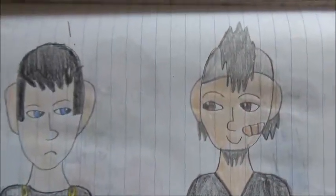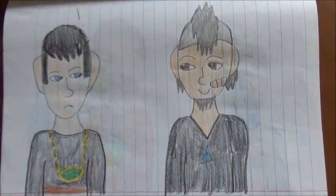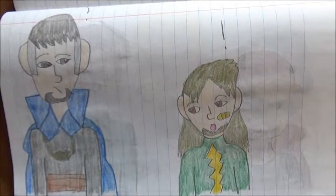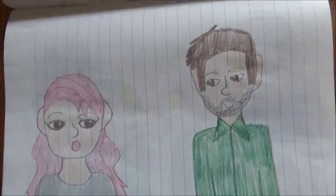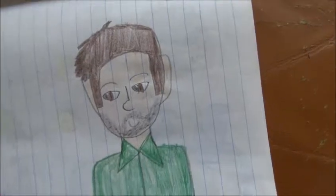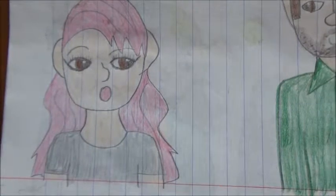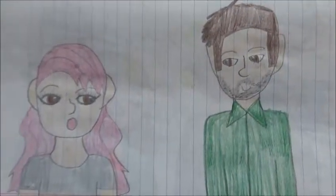And then we got Doctor Strange and Tony Stark together on one page. And Doctor Strange and Quicksilver. This one is Scott Lang, but I don't exactly remember who this one is. That's probably Scarlet Witch or Wanda. It's the same person, but I guess Wanda. Wanda and Scott Lang.